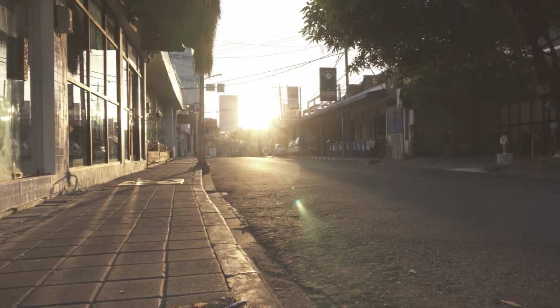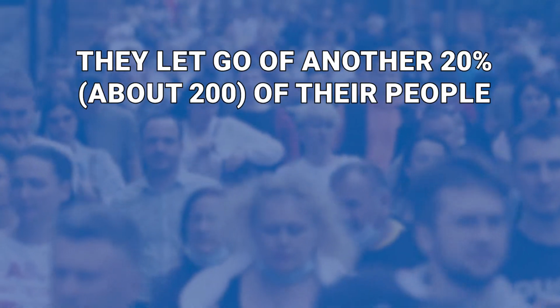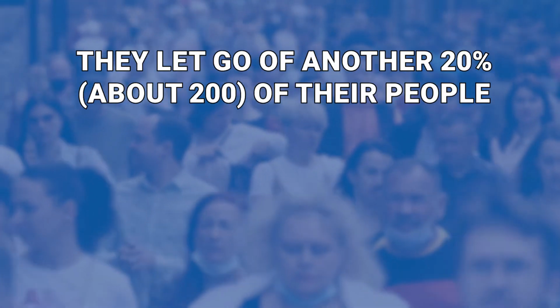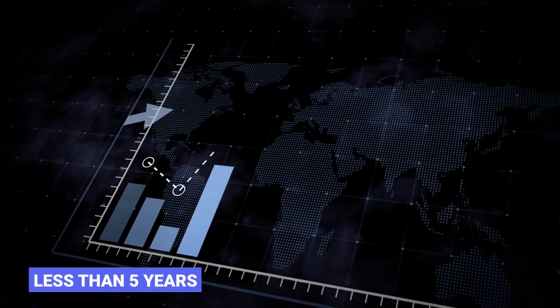The latest cost-cutting measure was brought by the pandemic in 2020, wherein they let go of another 20%, about 200 of their people. The latter years may not be the best years for them, but you cannot deny the fact that Nick Woodman was a marketing genius to skyrocket its growth in less than 5 years. So again, the magic formula here is strong brand values combined with great customer experience will produce high-quality UGC.